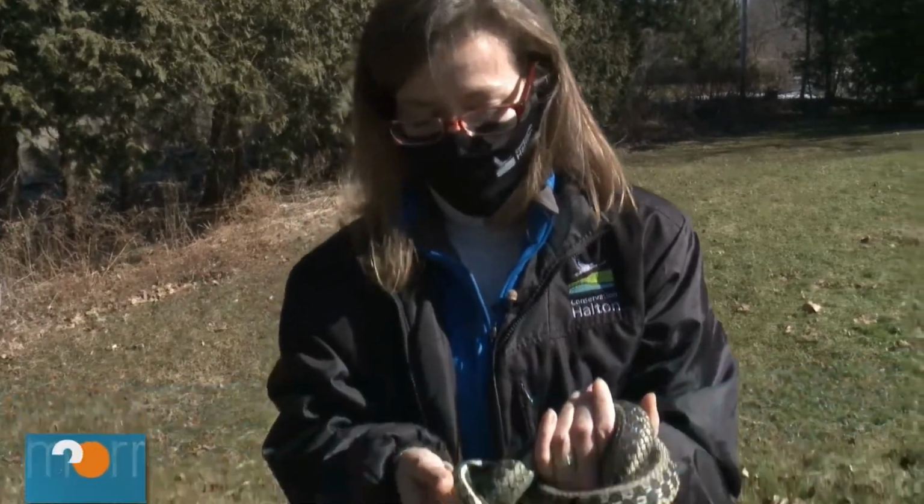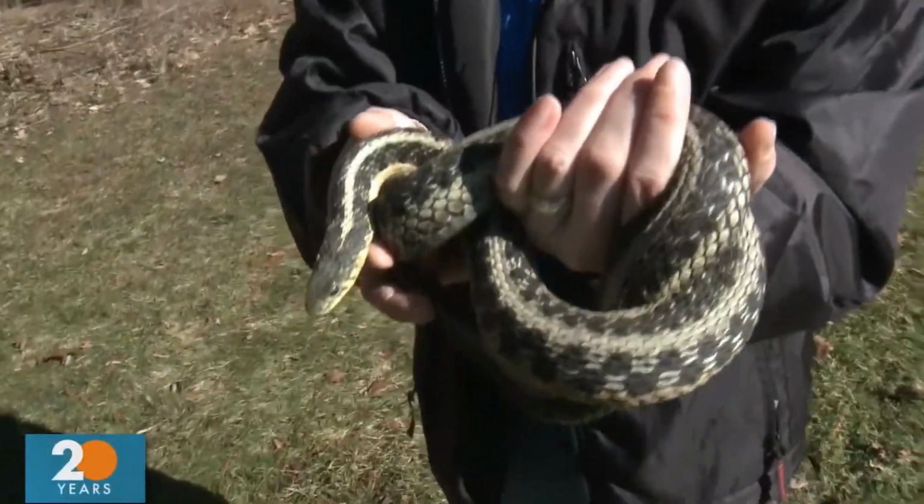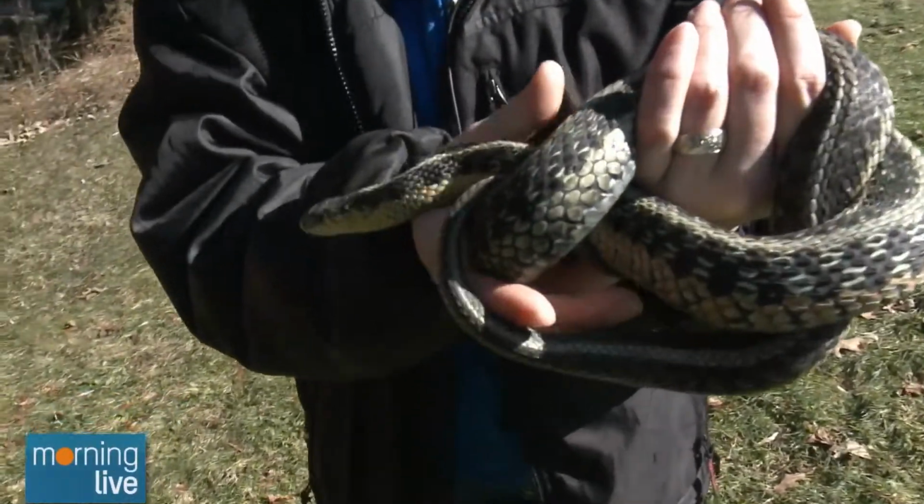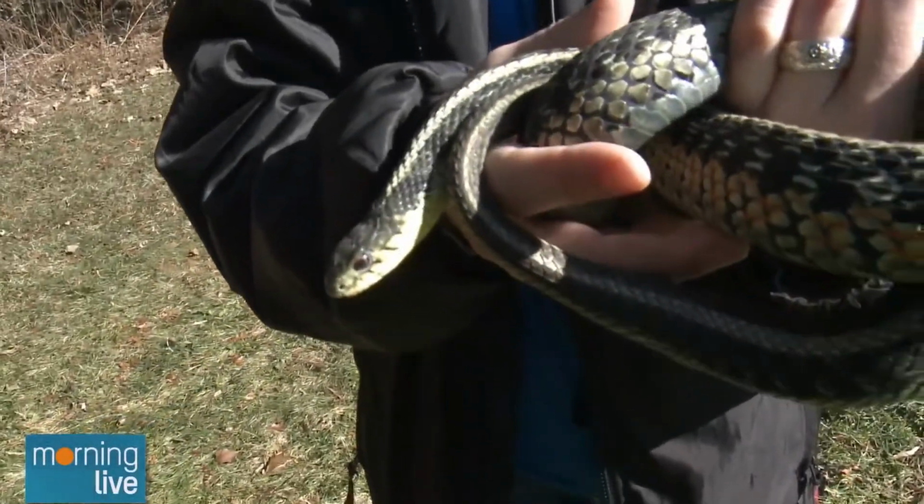Well, Socks is one of our ambassadors. We've got bird ambassadors, and I know you're going to meet one of our bird ambassadors later, but we've got a small collection of native snakes that we use for educating the public about the importance of living in harmony with nature. And so Socks is a garter snake, one of the most common snakes you're going to see if you're out and about anywhere in southern Ontario.